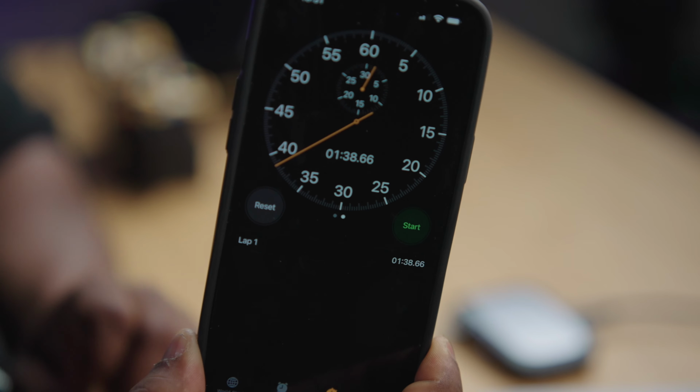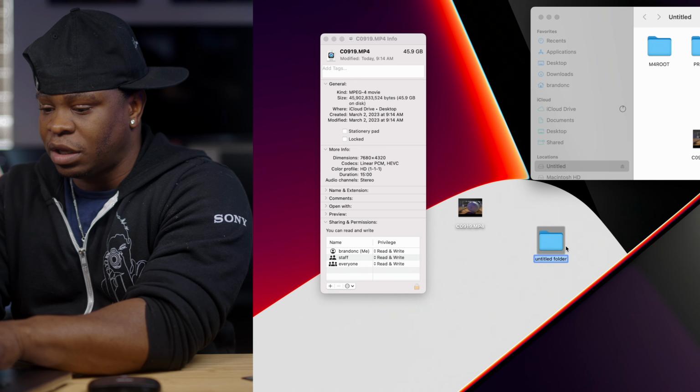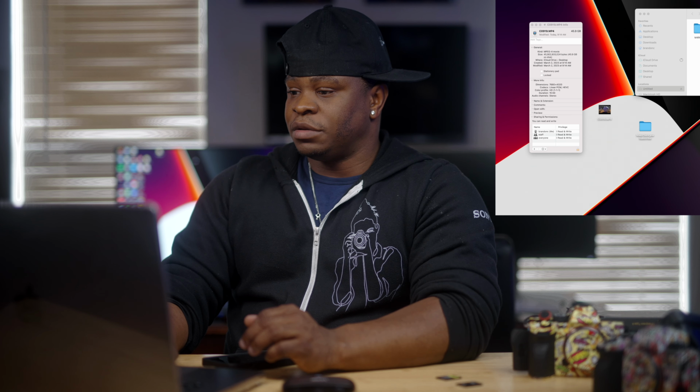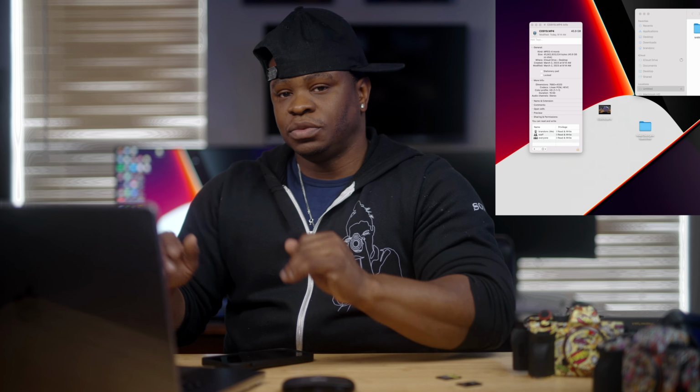1 minute and 38 seconds to transfer a 45 gig 8K file from the computer to the card, to write it to the card. Now, we are going to do the same thing with the same card. We're going to transfer it from the card back to the computer. I'm just going to make a folder on my desktop. Seems about right. All right, so now the file is right here on the computer.